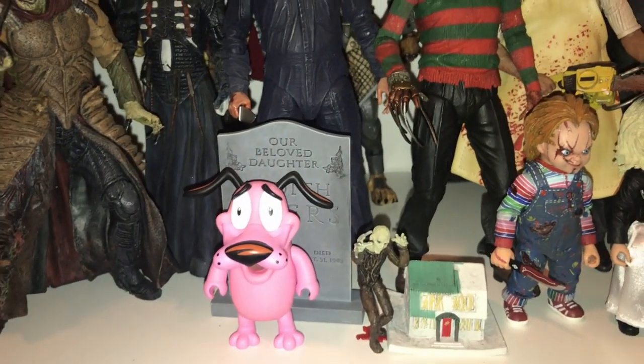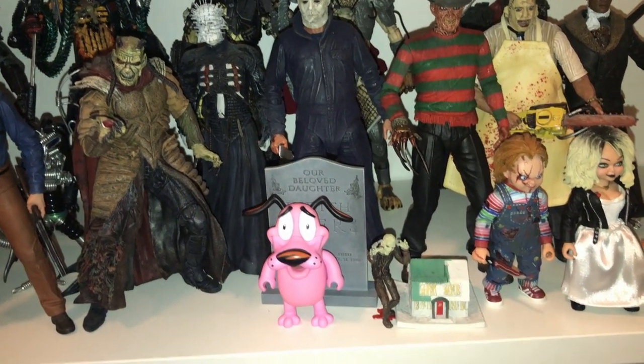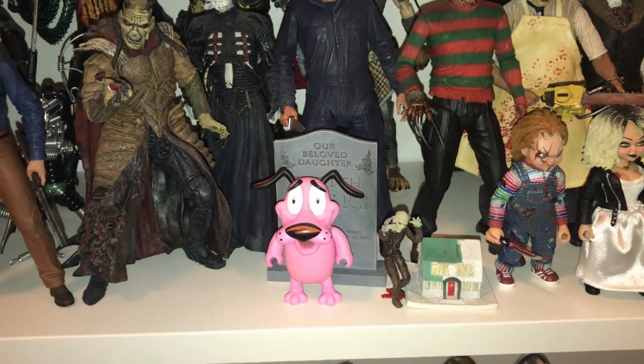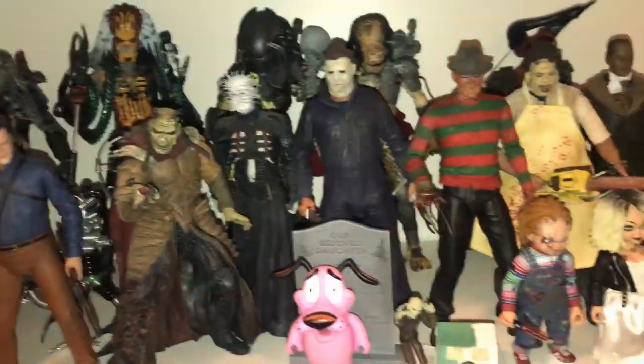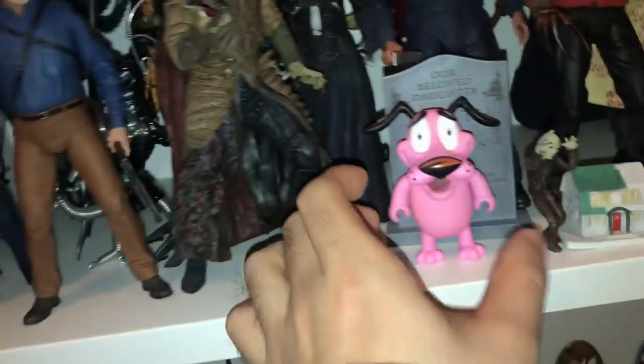And the remake Pennywise. Oh yeah, and we have Courage the Cowardly Dog. I don't really know, I just felt like picking him up, and he fits so well in with all these horror legends. I just thought it was hilarious. He's actually a pretty neat looking figure.